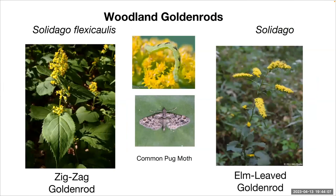So there are goldenrods that like the sun, and there are goldenrods that like the shade. The two that really like the shady places are the zigzag goldenrod and the elm leaf goldenrod. The two most life-supporting plants among perennials are goldenrods and asters. In our region, they have about 75 different Lepidoptera, which means moths and butterflies, that will go to them. So they support more life in our region than probably any other two perennials out there. So it's nice that we have them both for sun and for shade as well.